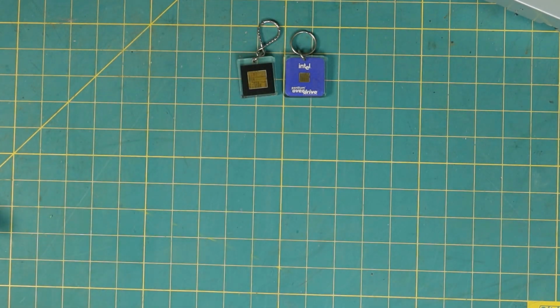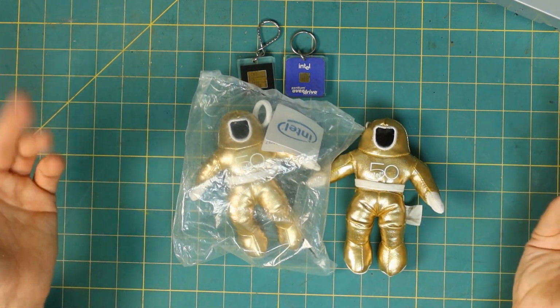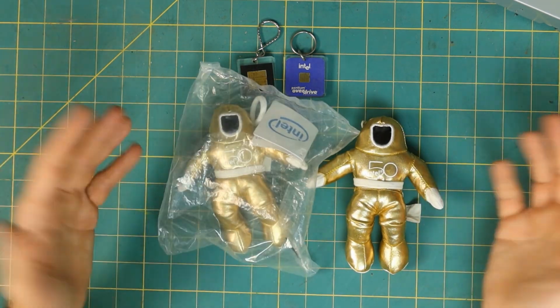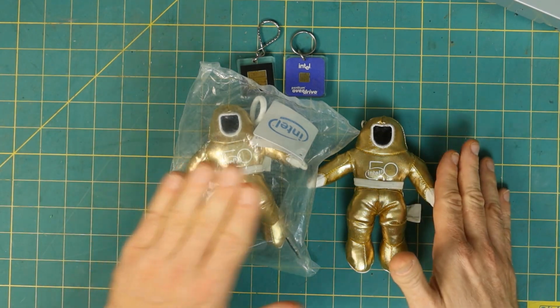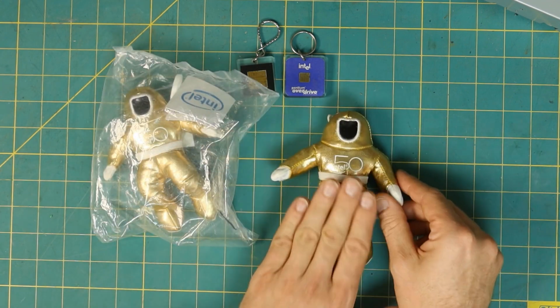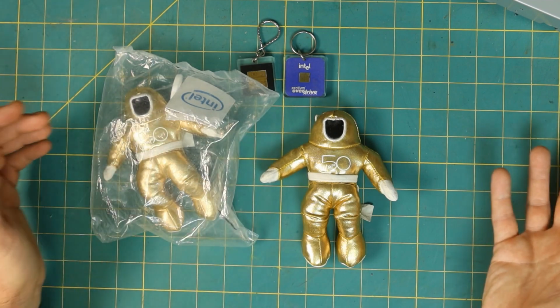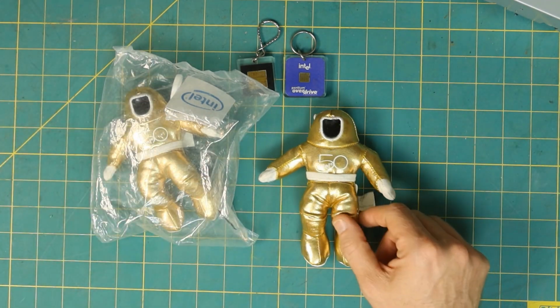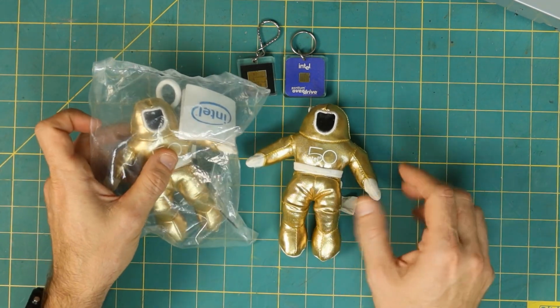And then a little bit more recently than that, I got a couple of these for Intel's 50th anniversary. And like every proper toy collector, you get two. You have one that you keep in the packaging, and then another one that you get out to actually play with. Sorry, I couldn't even come close to saying that with a straight face.